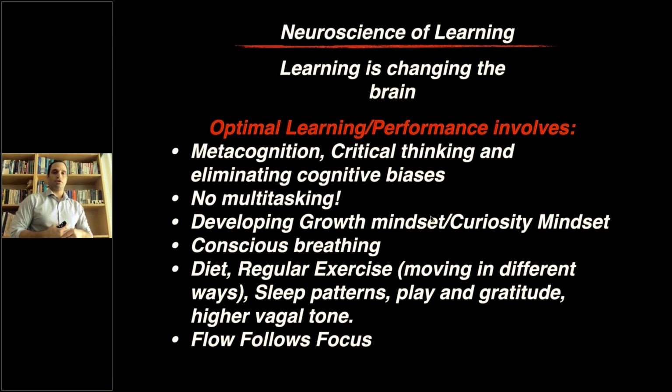So to get a little bit more into the neuroscience of learning, learning is changing the brain. And so I mentioned the neuromyth at the beginning. They're not different learning styles. Let me tell you a little bit how the brain really learns and what's really important. So optimal learning and optimal performance, in my view, as a neuroscientist, involves some of these things, and I'll talk a little bit about them. Something called metacognition. Metacognition, critical thinking, and eliminating cognitive biases. Metacognition is cognition about cognition. It's thinking about thinking. Thinking about your own thinking and evaluating your own thinking and learning processes with the aim to improve it.